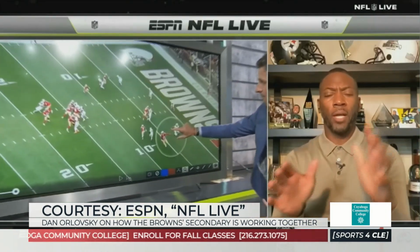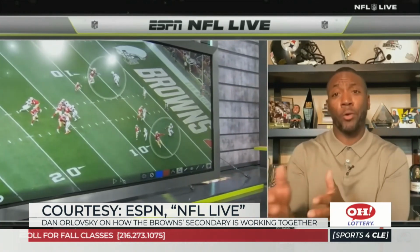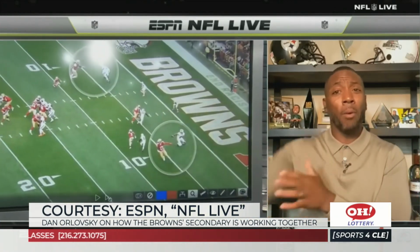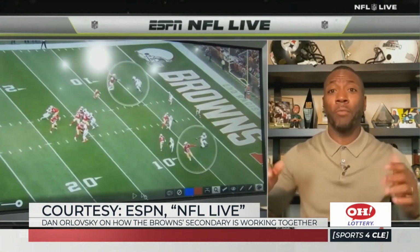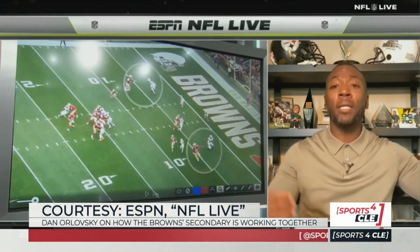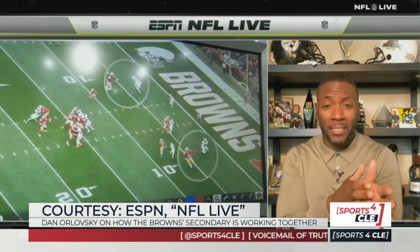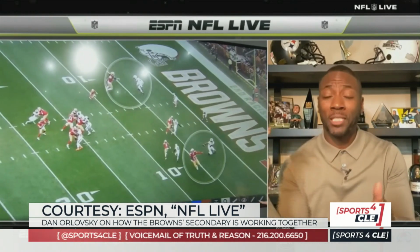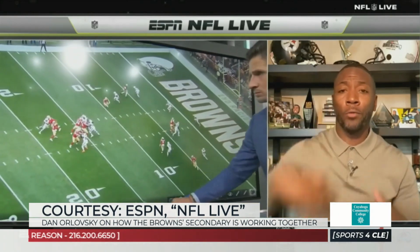What I love that they're doing, if you look at the outside corners, now it's Greg Newsome, who started in the slot, and Mark Emerson Jr. to the top. They understand that deep in the red zone, the out-breaking cuts are going to be the most difficult for Brock Purdy to hit. So they understand with inside leverage, they can now do what's called a slip technique, which is slide under the outside wide receivers and undercut them, making Brock Purdy have to put a little air on those out-breaking routes.